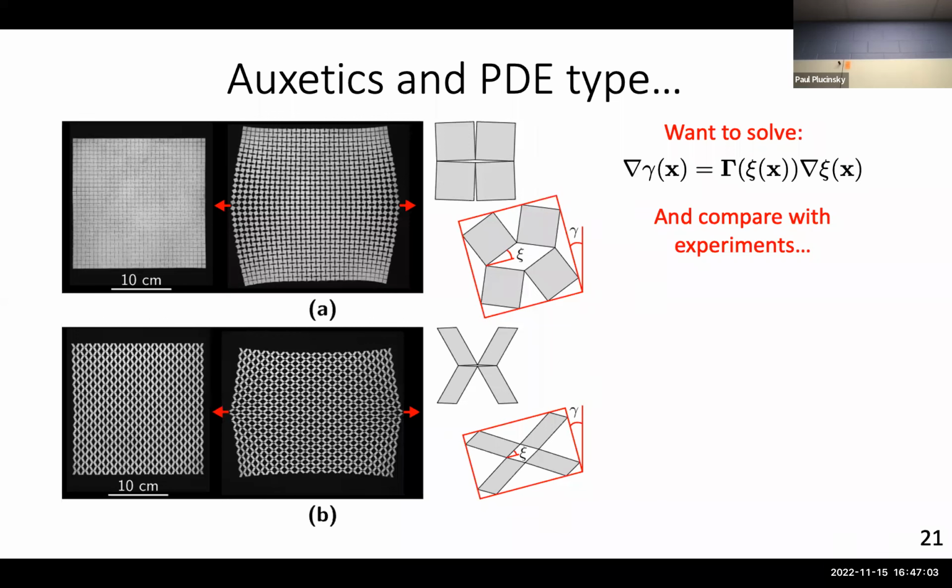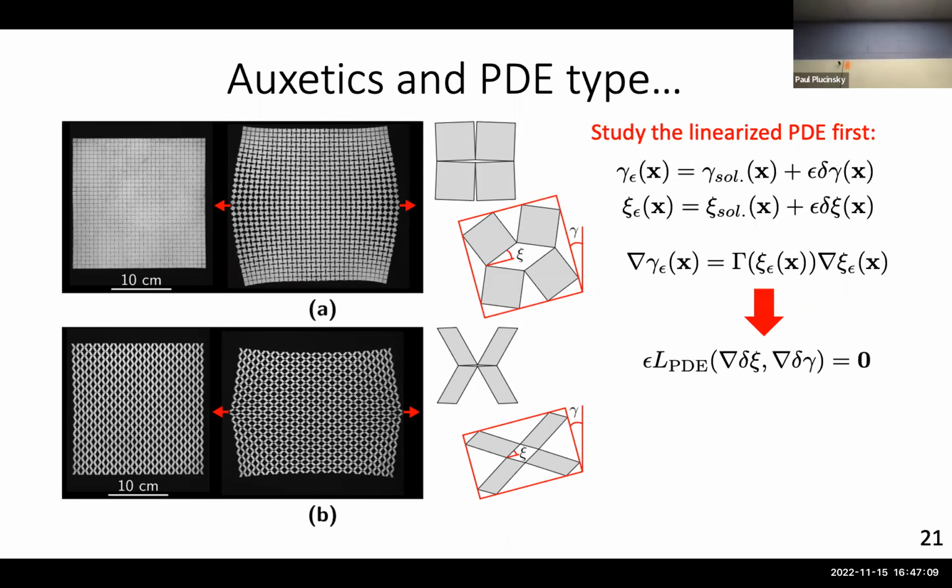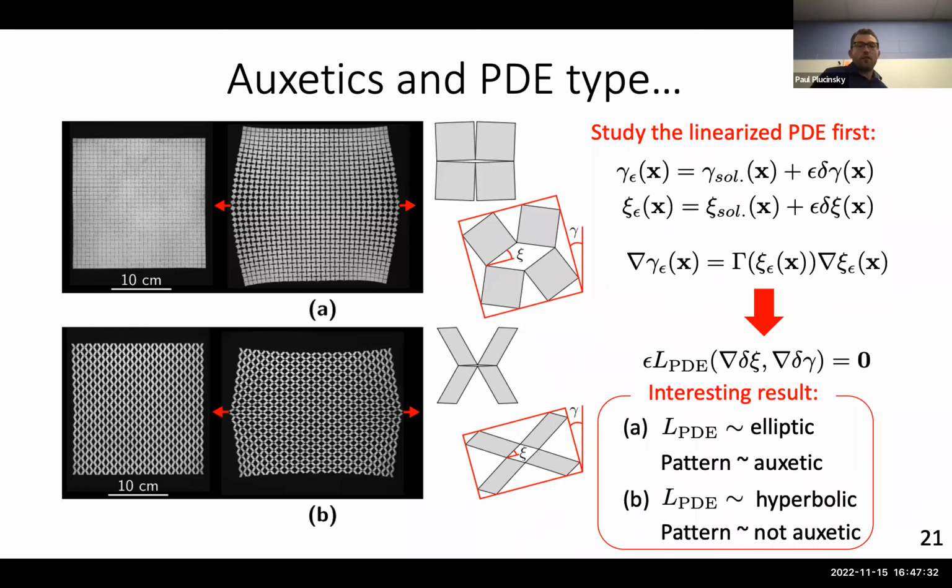And you want to compare it with experiments to get some sense of whether you're on the right track here. Anytime you have something that's not a nice linear PDE, the first thing you should do is linearize it and study the linear PDE. So let's pretend we have a solution to the nonlinear PDE. Pretend we have a solution, perturb it and see what the perturbed PDE does. So you end up with a linear PDE that you have to solve.